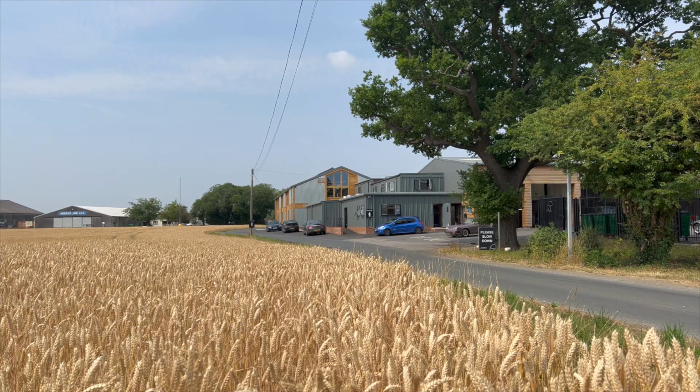Hopefully the camera is doing this justice. I'm absolutely terrified. But yeah, another Porsche back there. But to be fair, I haven't even got out of first gear yet, but it's not that bad. It's hard to get used to.